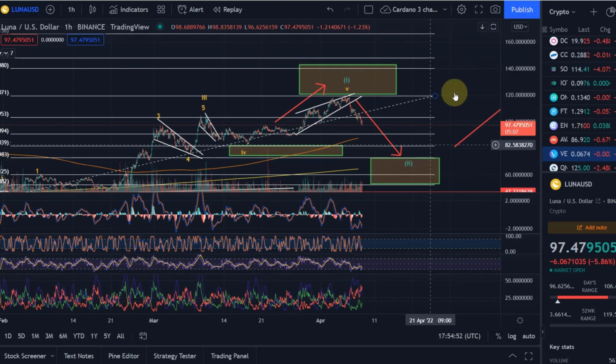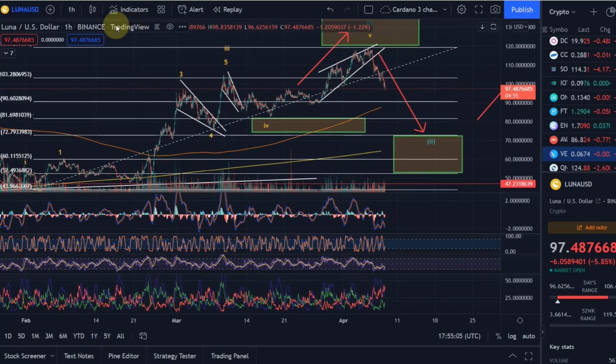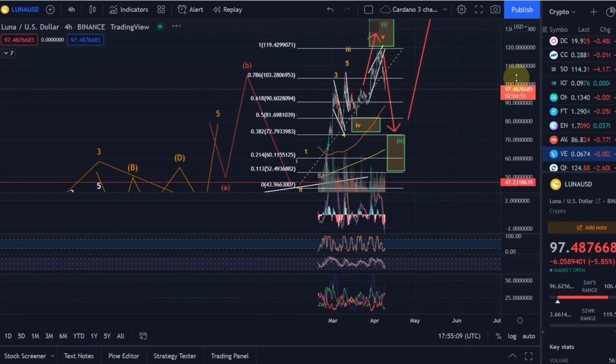It's not always the most bullish one, but typically it would be the most bullish one, and typically also the longest one. It doesn't need to be the longest one, but very often it actually is. So yeah, and I'm now on the 1 hour chart. Let me go to the 4 hour chart.